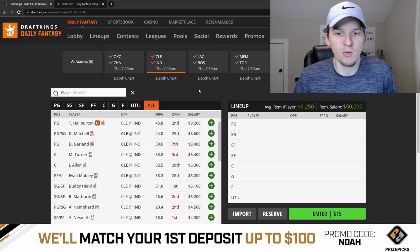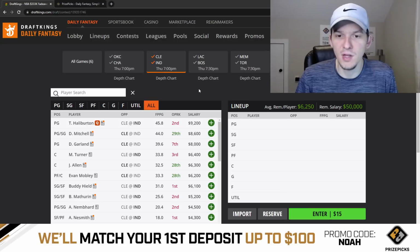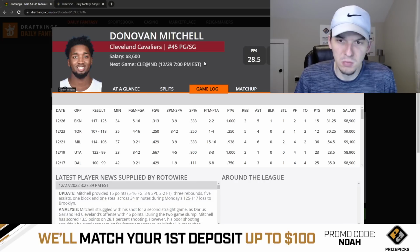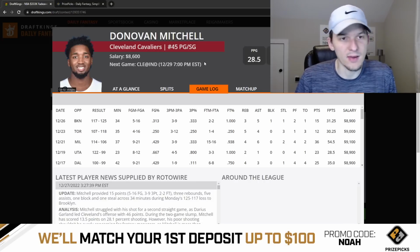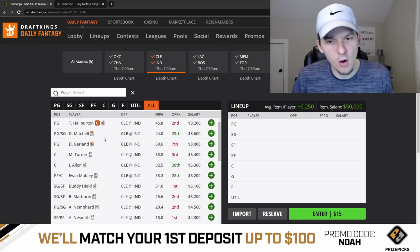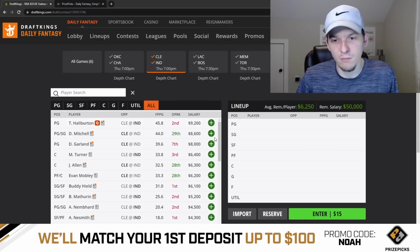And then on the other side with Cleveland, I think this matchup against Indiana is pretty solid. The Pacers do play at a really fast pace. Donovan Mitchell at 8,600, I think it's a fine mid-range play. I would prefer to go to LaMelo or SGA, but I have no issues with Mitchell on the slate. I think the matchup's really good. I think this is definitely a spot where he could have a good game. Darius Garland at 8K is a fine option too, but I probably would rather go to Mitchell between the two.